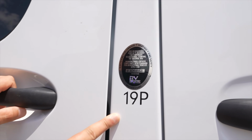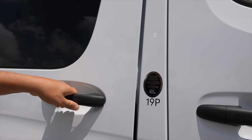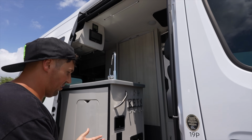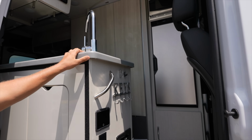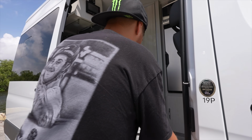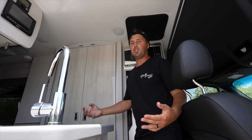So this is the 19P, which is the type of model that it is, the Thor Motor Coach. Opening up the door, you can see it's got windows on the side, which is really convenient. Straight in here is your space to walk in, and this is built out as an RV. So it's got a ton of amenities in it for a really small area. And for what I'm trying to do, this is perfect, because I'm not trying to live out of this, I'm just trying to travel. I'm just trying to make a convenient travel setup.